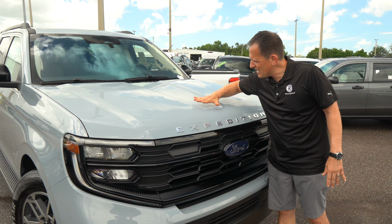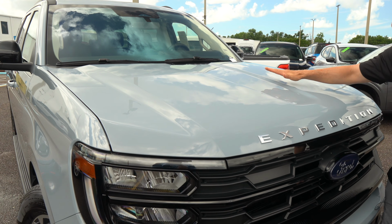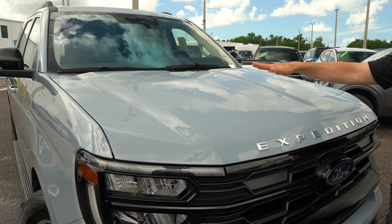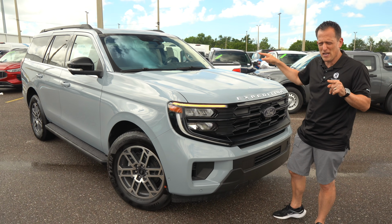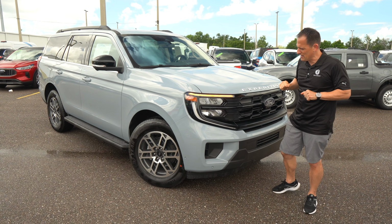Now hood-wise, you've got a nice indentation in the center, a little bit of a drop on both sides of the hood so that you've got good visual reference points, but you'll see once we get behind the wheel, you actually get great visibility through the windshield.